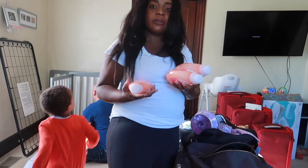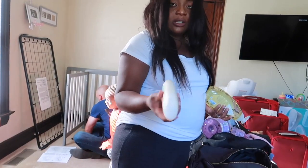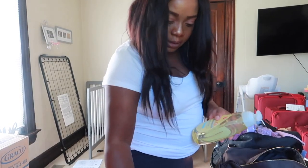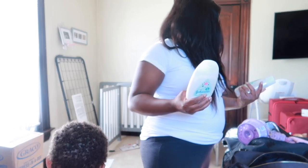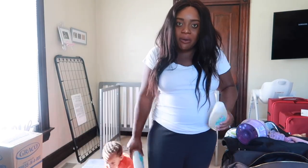Love the shampoo. I got 3 or 4 of them. This cotton touch, this stuff smells amazing. But you know, when she first arrives, I'll use the head to toe. This is the body lotion, and then this is the wash and shampoo. I'll probably go with this too, because it smells incredible.